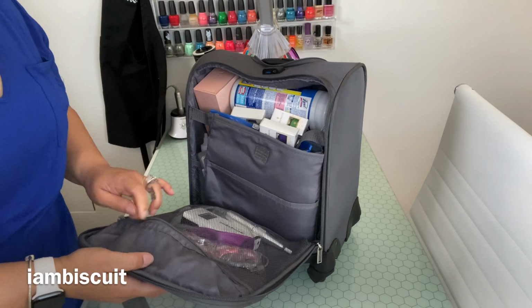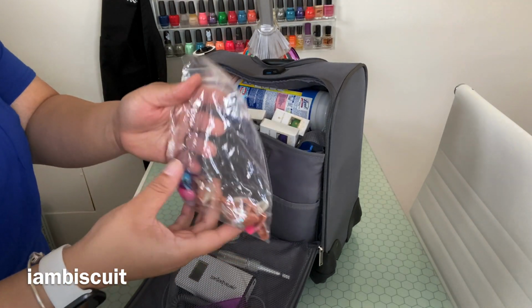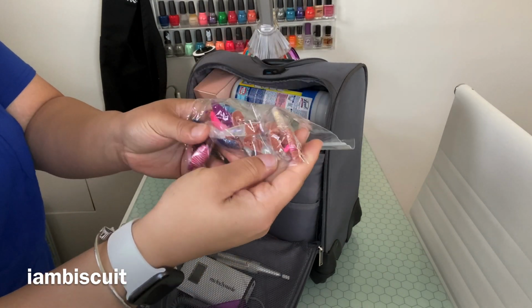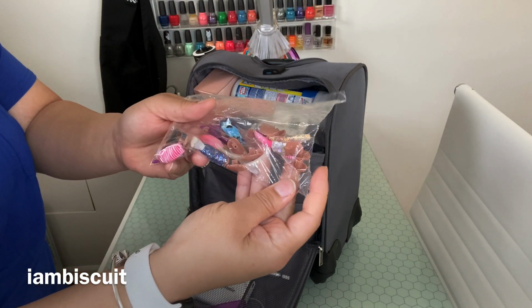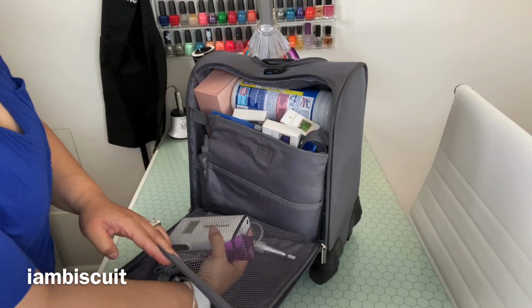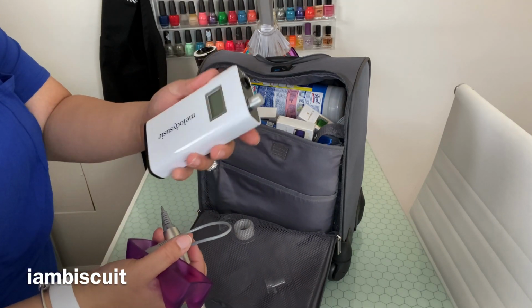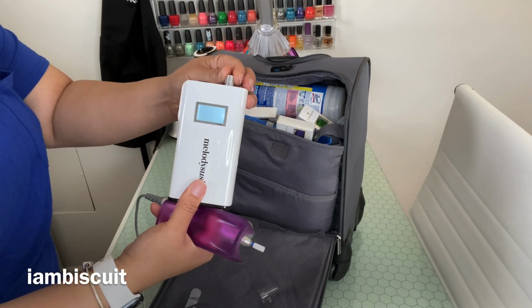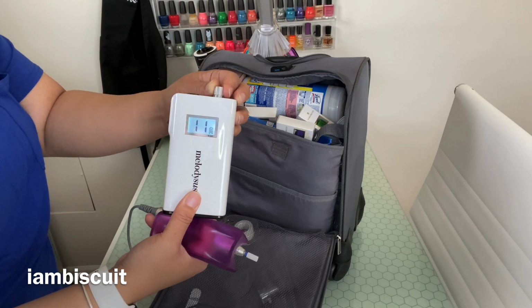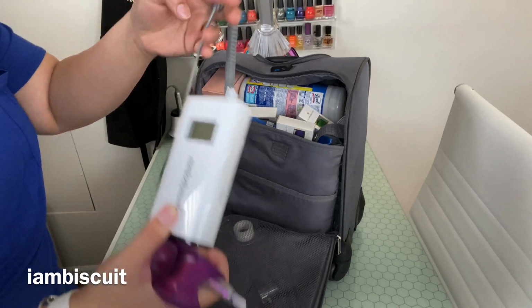So in the front of this is where I keep my nail drill, which is my rechargeable portable nail drill. And then this right here is just all of the practice that I've done with my sets. If you aren't following me on Instagram, you should be, so that you can see the work that I am doing. Like I said, this is my rechargeable nail drill, and this thing is still charged from when I did my review on it, which was probably some weeks ago.